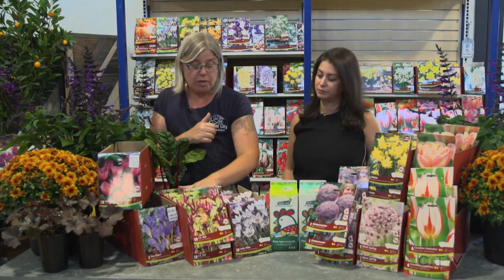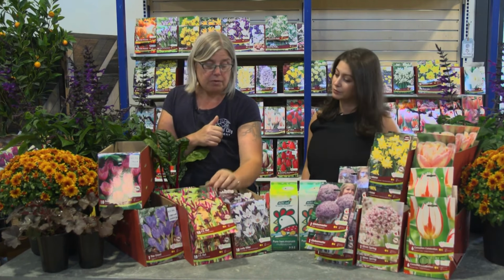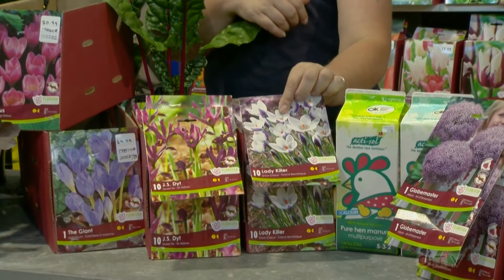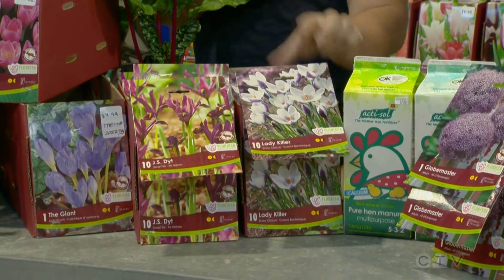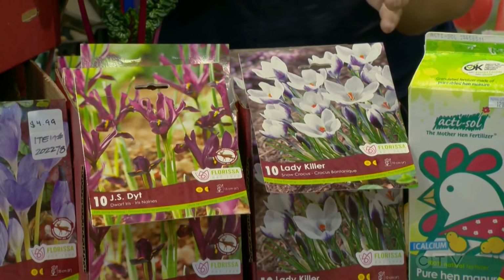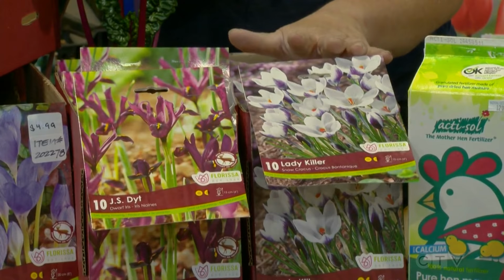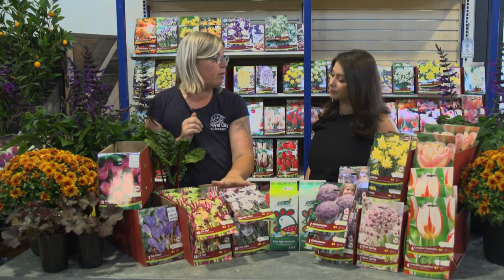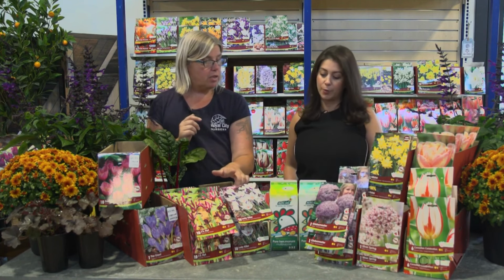Early spring are going to be things like the mini iris and the snow crocus. These ones are going to be up just as the snow disappears. Those are beautiful. They're cute and tiny, only 4 inches, but this is one of the best plants for early bees. If you've got a bee that's just woken up early, they love, love, love crocus. So get those in the ground. Good for our pollinator friends.